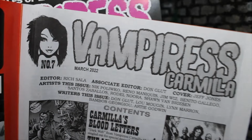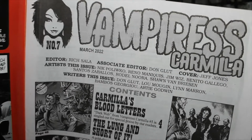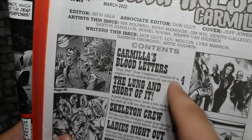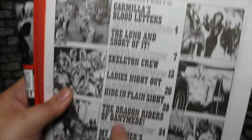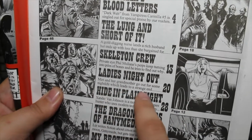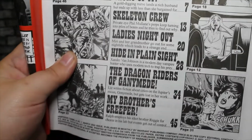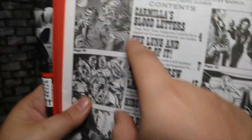Anyway, Vampiress Carmilla, here's the table of contents. If you want to pause here, you can read the full credits for this magazine. And then we get Carmilla's Blood Letters, and this will also have the Carmillas in the Castle section. And then we have the 6 stories. The Long and Short of It, Skeleton Crew, Ladies' Night Out, Hide in Plain Sight, The Dragon Riders of Ganymede, that's the cover story, and My Brother's Creeper, and then we get all these little preview pages on the side here, so that's pretty cool.